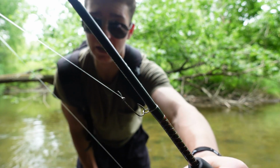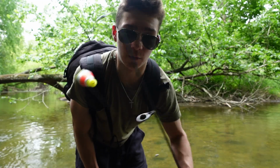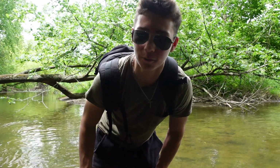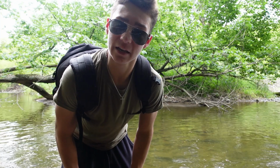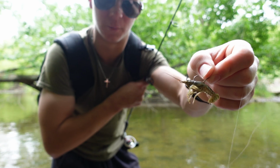Okay, so we've got our little rig set up. We've got a hook right there, and we got a split shot weight about 6 inches up, and then right up there we have our float. Now all we have left to do is find a crawfish, but this river is full of them, so I don't think that should be that hard to do. Alright, so I just slipped under a rock and I found myself a nice little crawfish right there. So we're going to put him on the hook, use him as bait, and see if we can get anything to go for him. Alright, so he's all hooked up right there. Let's try to get something to go for him now.